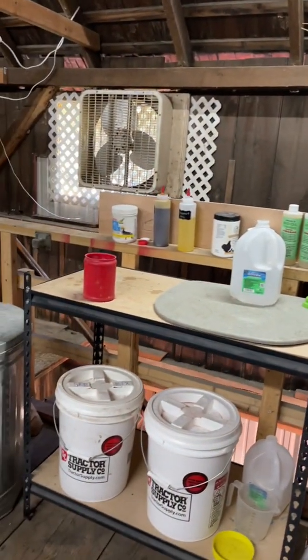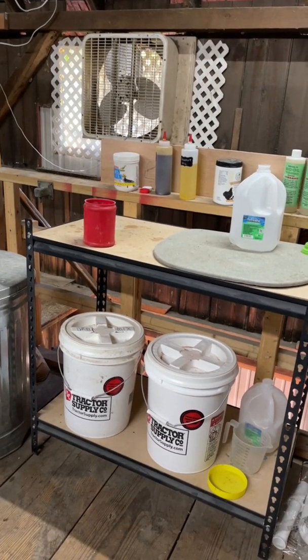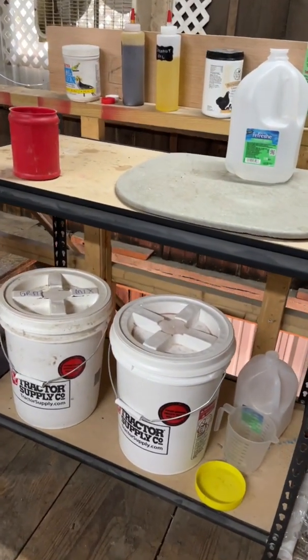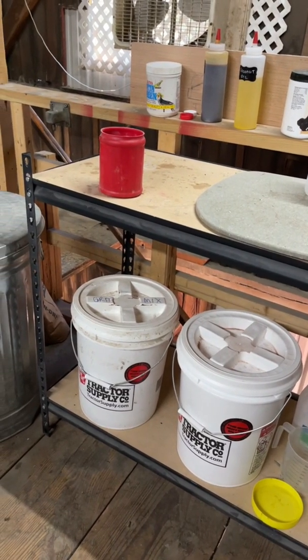I have my feed station. Two different kinds of grits down there. One's Javati, and that other one's just a red grit, granite grit.